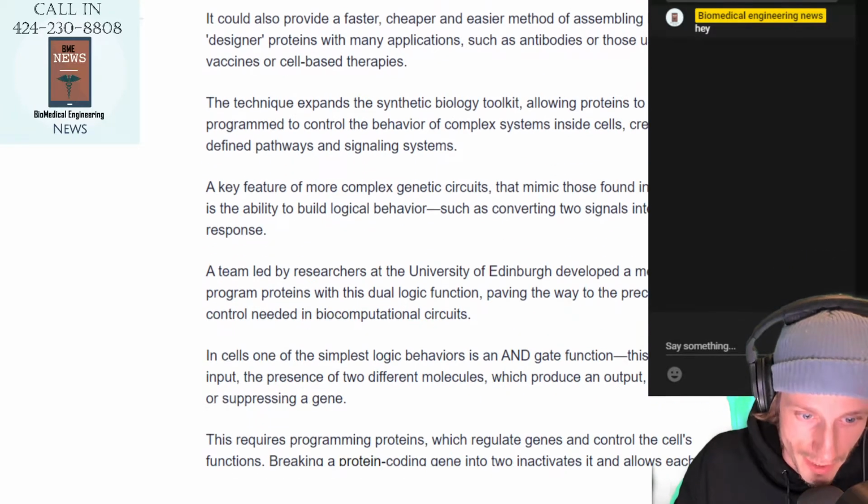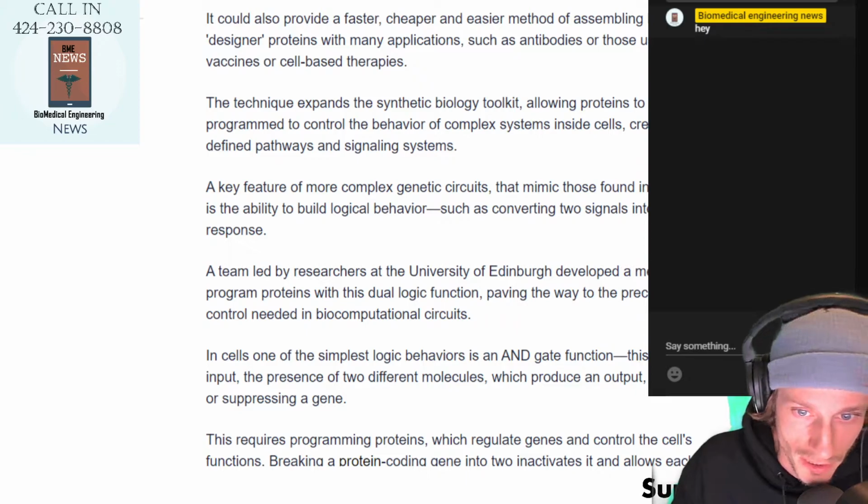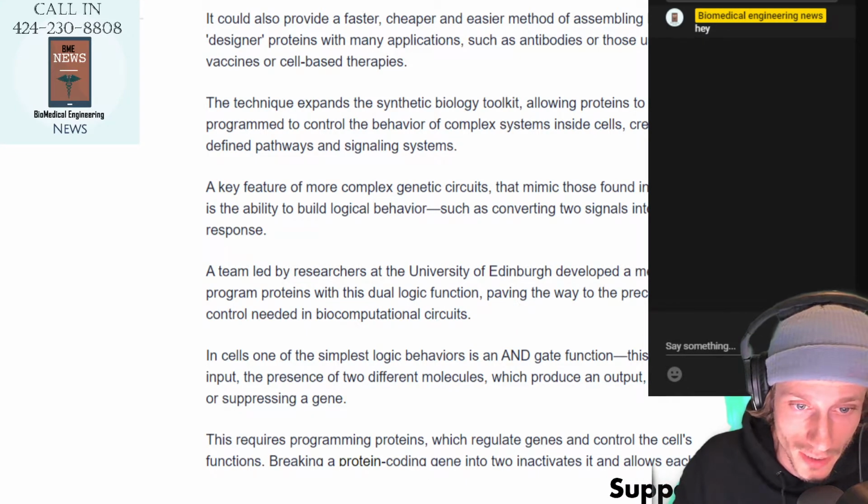Moving back to the subject. All right, so we got this University of Edinburgh, and they developed programming proteins.